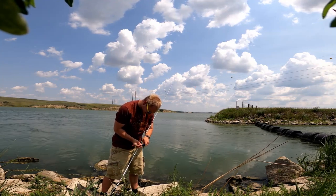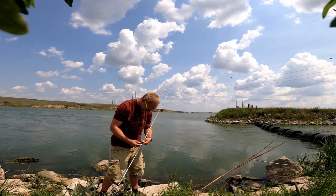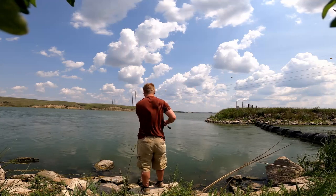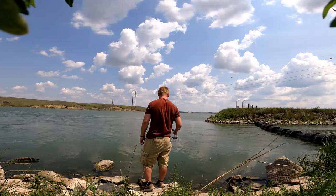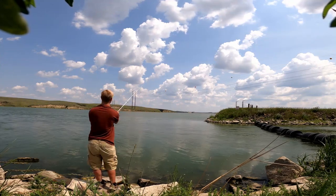Well, I don't know how big that one was I lost last week. 47 pounds. No. But I remember he was screaming at me, "You lost it!" I was like, "God dang it, set the hook. Learn to set your hook." 47 pounds. Yeah. I'll get out of your way here. Not really.